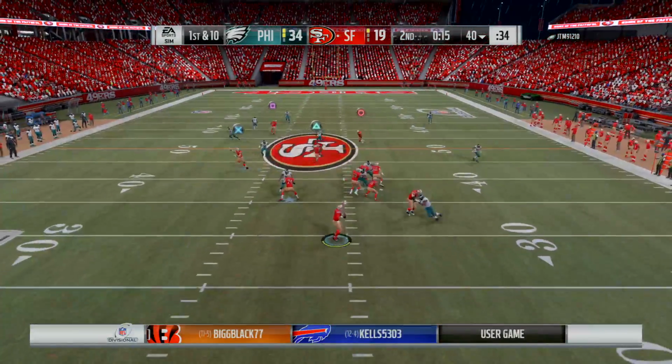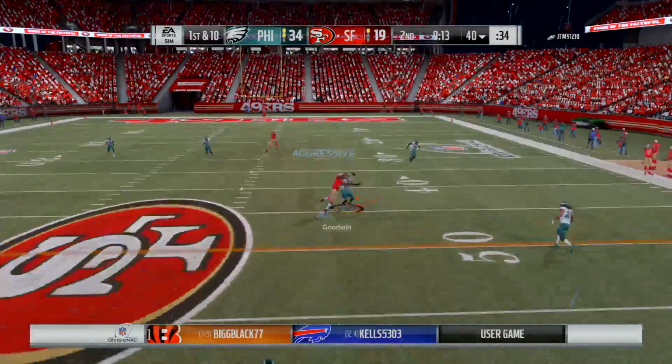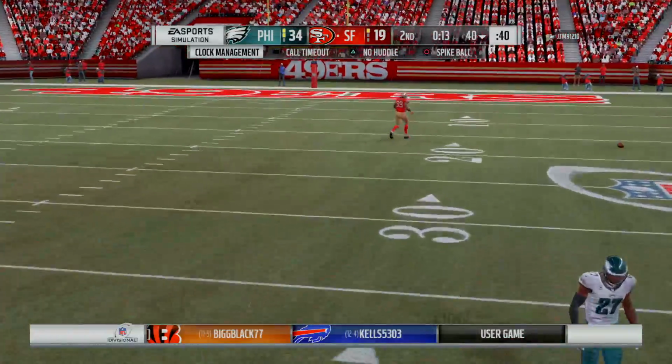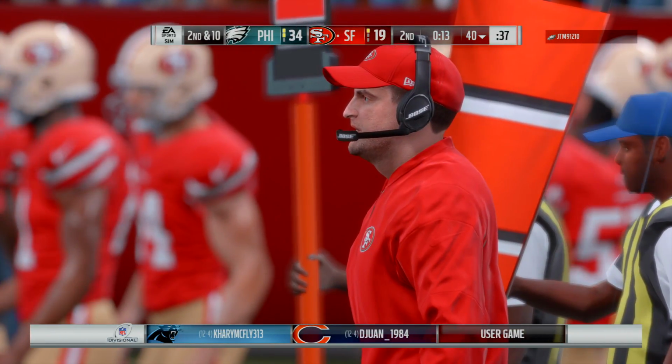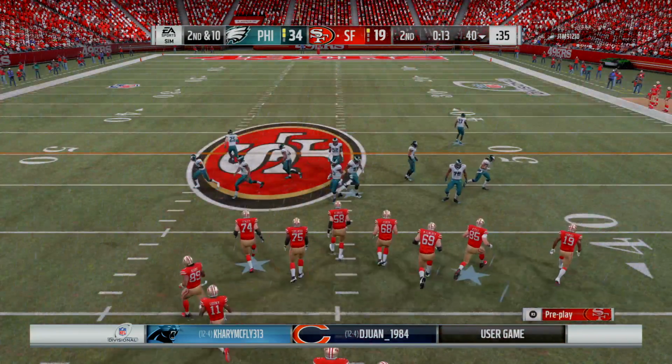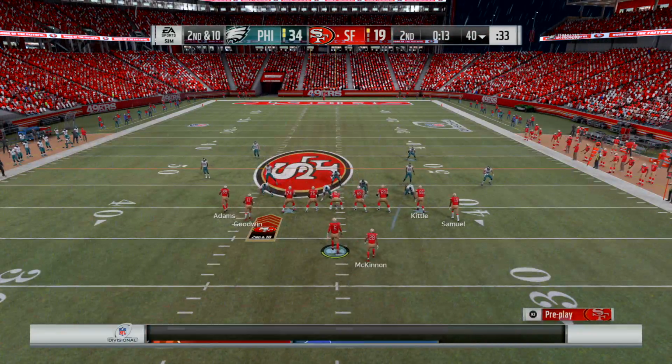First down, Winston. And that will be incomplete with the clock down now to 13 seconds. The intended receiver, Marquise Goodwin. And that'll bring up 2nd down. So 2nd down and 10.